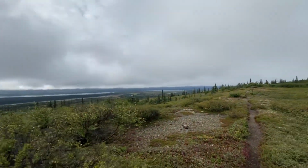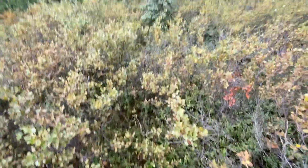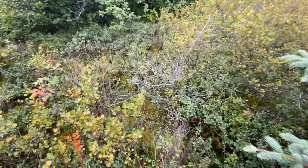The view up here is incredible. When they say bushwhacking, this is what they mean. It's pretty thick.